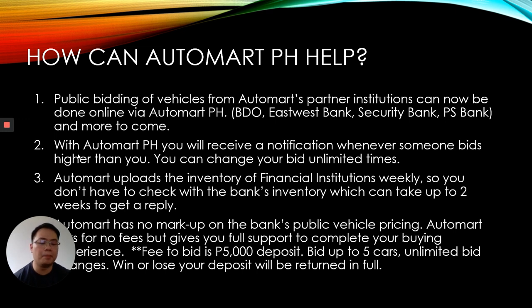lahat kayo, hindi alam. Pero ngayon, with Automart.ph, kung natalo ka na sa bidding, makaka-receive ka ng email notification, which I will show you. Makaka-receive ka ng notification para by Monday natalo ka. May chance ka pa until Wednesday to change your bid to win the unit.